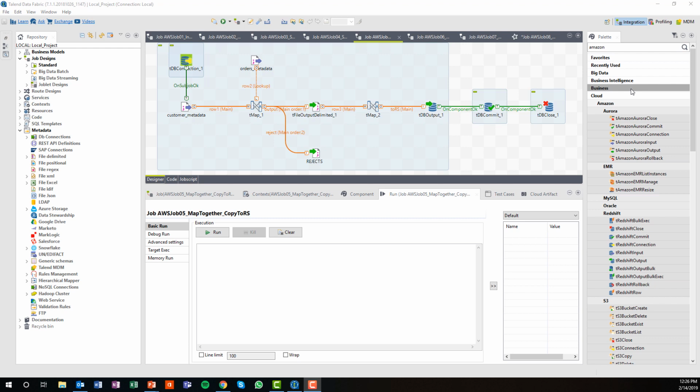So in our case, we have over 1,000 components that you can add in here. And of course, we've highlighted the Amazon components here. So all of our connectivity components for Aurora, for instance, for EMR, for Redshift, for S3, etc. So you can simply take one of these components and drag them on to the canvas to build out a job.